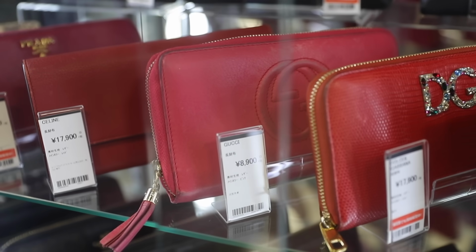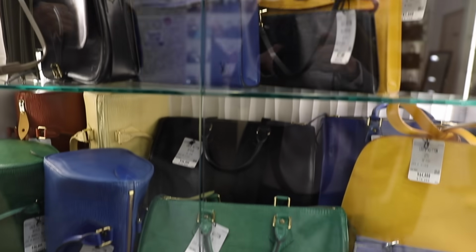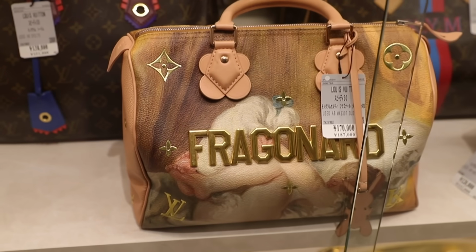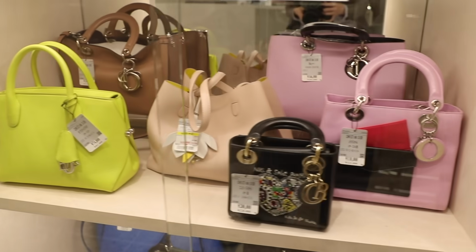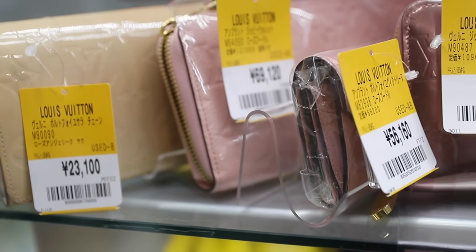Now, some people are going to be asking about whether these products are authentic or not, and the thing is, you can pretty much shop confidently in Japan because when they go into these consignment stores, they always authenticate the item. You won't get a certificate saying that it's an authentic item, but they won't accept items that are fake, and they will not sell them because that's the store's reputation on the line. They're not going to sell something that's fake. I've never bought a fake in Japan.